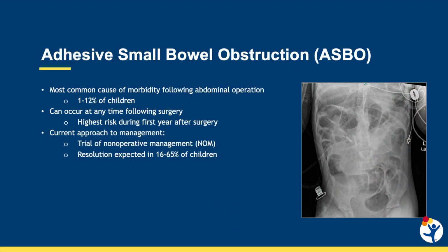So for a little bit of background, adhesive small bowel obstruction, or ASBO, is the most common cause of morbidity following an abdominal operation. Between 1 and 12% of children will develop a bowel obstruction following a laparotomy. A bowel obstruction can develop at any time after an abdominal operation, with the highest risk during the first year after surgery. The current approach to management of pediatric bowel obstruction involves a period of bowel rest, decompression via nasogastric tube, and observation to allow the obstruction to resolve on its own.